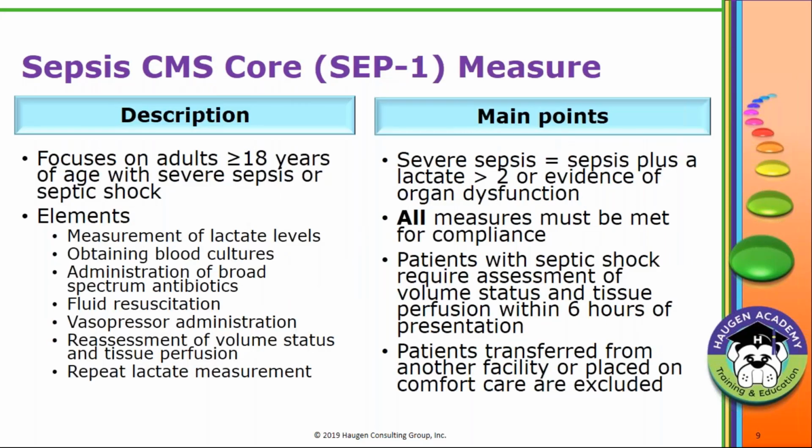I wanted to include a little bit of information here on the sepsis CMS core measure, and let me preface this by saying that I am not a core measures expert by any stretch of the imagination. But in researching some of the coding issues that I've seen on auditing regarding sepsis, I had to dig into the core measures a little bit.